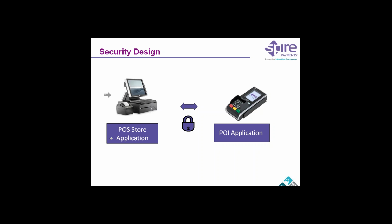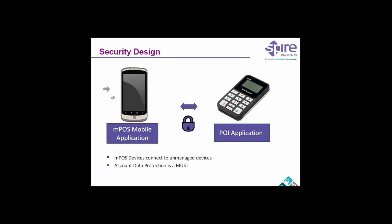When you move into an mPOS environment, all of a sudden you're using a mobile phone, and not just a mobile phone also managed by an organization, by a company, by an IT department. This is the mobile phone anyone can have. The taxi driver, a plumber, who knows. This is by definition an insecure device. There's no way you can consider this platform a secure device. This could be rooted, this could be full of viruses, malware, you name it, it has it. It's very insecure. And to this, you're going to connect your mPOS device.